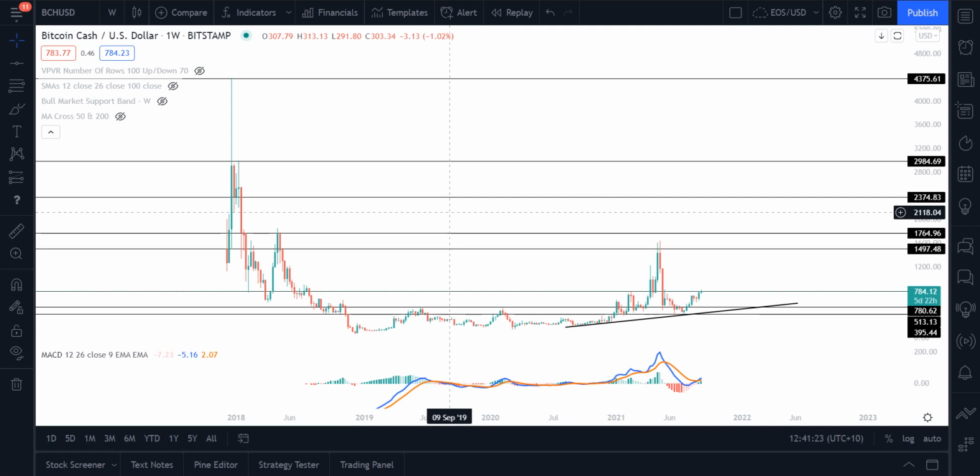It's got a use case and it's accepted in multiple places, and there's communities actually using Bitcoin Cash, unlike Bitcoin Diamond, which is largely useless. So that is the difference, and that's why Bitcoin Cash should be sticking around.